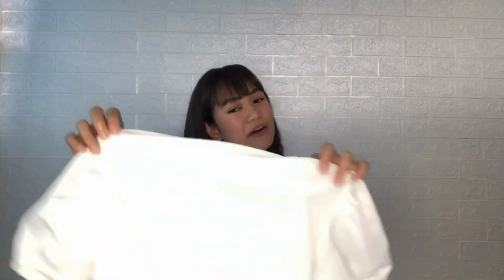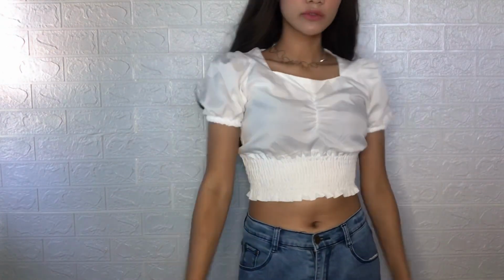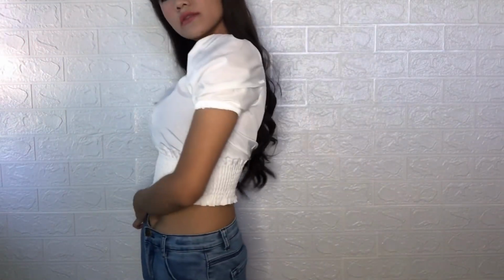First top that I wanted to show you is just this white puff sleeve top na sobrang cute niya. I got it in the size medium kasi sabi nila sa reviews ano daw siya maliit. This is the only top that I got in medium. The rest na ipapakita ko, I got them all in small.